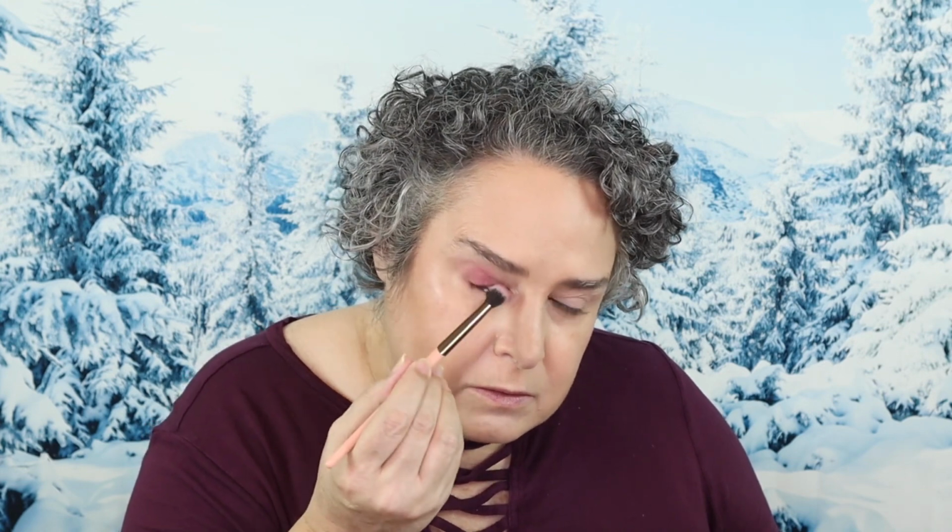And then I'm going to run that underneath the halfway point. Switched a different brush for that one. Bring it out, do a little flick. Okay, now I want to blend that just a little bit. Circular strokes up and out.